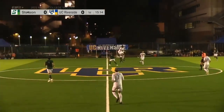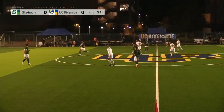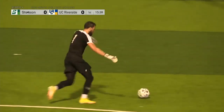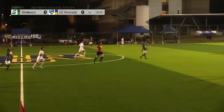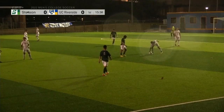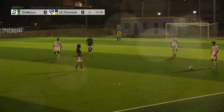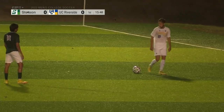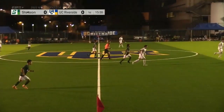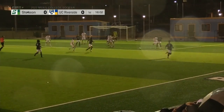Pressure from Stetson's defense. And they'll play it back to Owen Jack. And Jack with the boot right there, deep into the Highlander zone. Brendan Clark instead. He'll walk away, and it'll be Vukovic. And Stetson trying to make a run here into the 18 box.